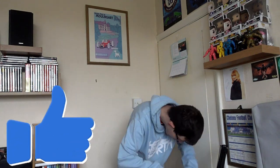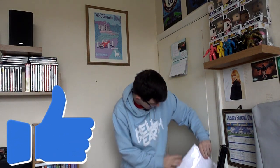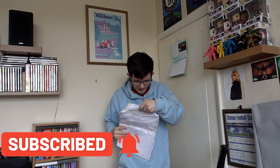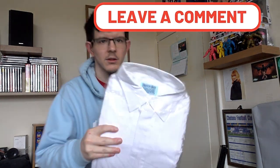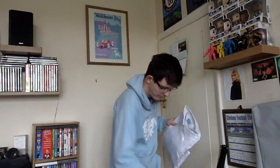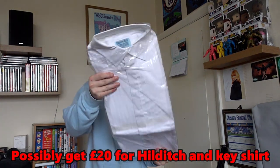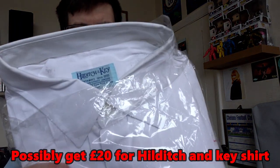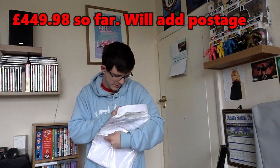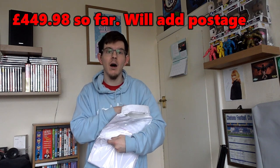That one. What have we got here? Well, we have got a shirt, a Hilditch and Key shirt. Oh, I don't know, never heard of them. Let's have a look. Probably get around £15 for this Hilditch and Key shirt. Never heard of the brand before, but it's a 44 centimetre collar around here, so probably a large by the looks of things.